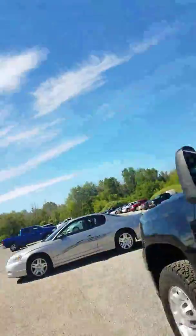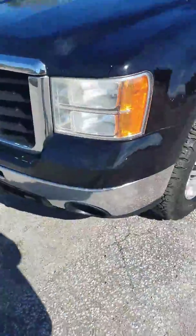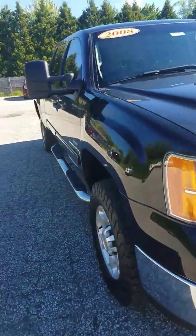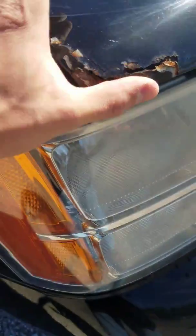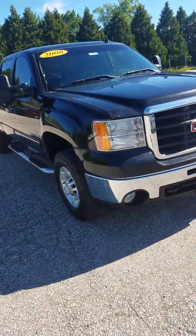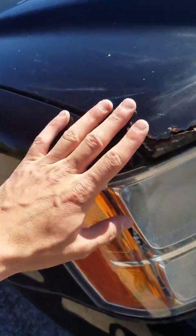Cab corners also are looking good on this truck. Like I said, usually you look at 08 and older, and sometimes you can start poking your finger through holes and stuff, and rust is kind of eating away. That's not really the case with this one. Although there is a spot of rust here up on the passenger side near the front headlight, just above it on the hood. That is probably the worst overall blemish on the entire truck.